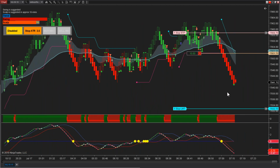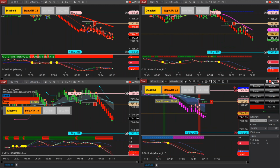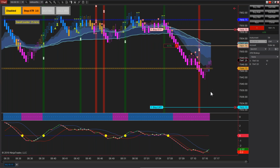And now we have just hit our eagle target. So if you did not take profit on your swing target, you definitely should consider taking profit here on your eagle target. That's 200 bucks. And the market is very likely to give some sort of pushback. All right, well, here we go. I'm going to have to ride out the swing.